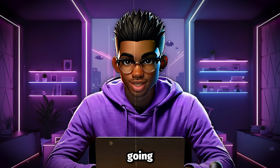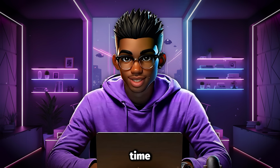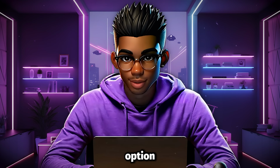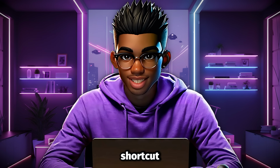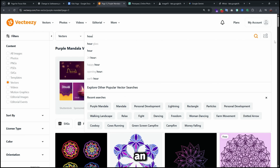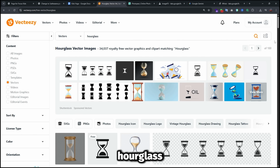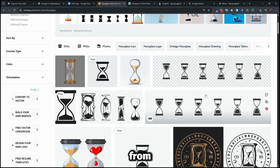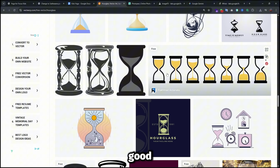One other thing you're going to need is an hourglass to keep time. If you're like me, whose drawing skills peaked at kindergarten, drawing an hourglass isn't an option. So, we're going to be using a shortcut. Go back to Vecteezy again and search for an hourglass. The sand inside the hourglass needs to show movement, so make sure you download one that has the glass going from start to finish. This one looks good, so let's go with that.